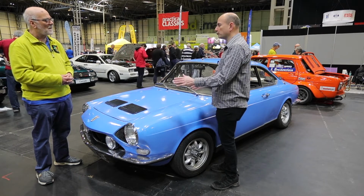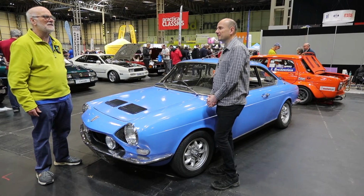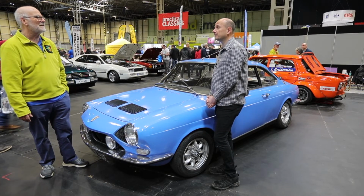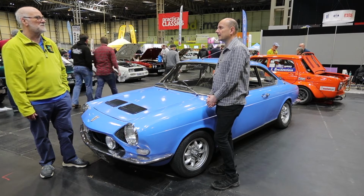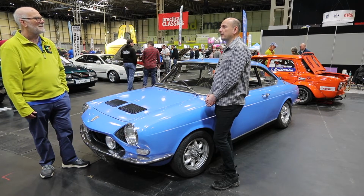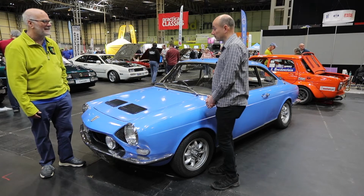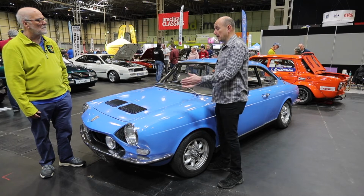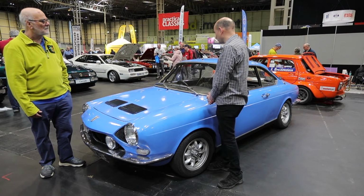And have you got other projects to fill your days? Oh, definitely, yeah. I've got 3 Matra Bagheeras, and then I've got a Simca 1000 Rally, and 3 of those are on the road. So I've got plenty to choose from. Why have one Simca Bagheera when you can have 3? Well, exactly. Okay, well this looks magnificent. I look forward to maybe getting it into the pages of the magazine in the near future.